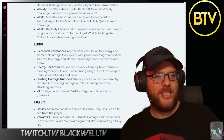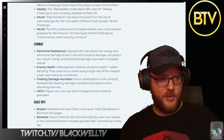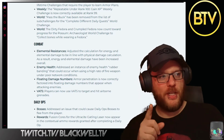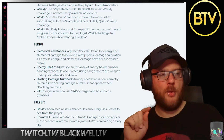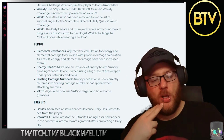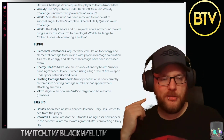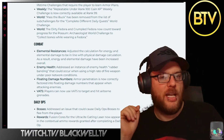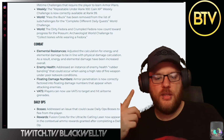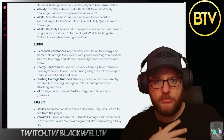Enemy health. Addressed an instance of enemy health rubber banding that could occur when using a high rate of fire weapon under poor network conditions. So, shotguns, for example, hopefully, because the damage is per pellet, I suppose, could be considered for that. If you're high rate of fire, bang, bang, bang, like if you've got a quad pump action shotgun, for example, maybe.